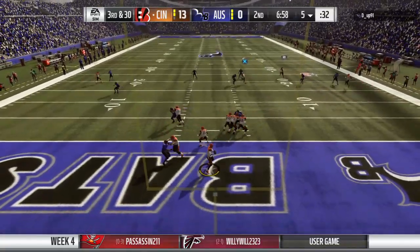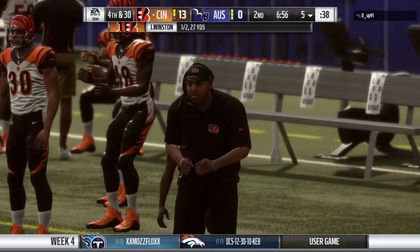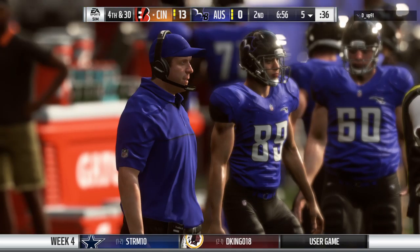No run call here. They'll look to throw instead. And going deep for Hill. And a shot taken on 3rd down, unsuccessful. 4th down now. Well, we quit counting yardage on that one, didn't we? That was truly 3rd and a mile, wasn't it?